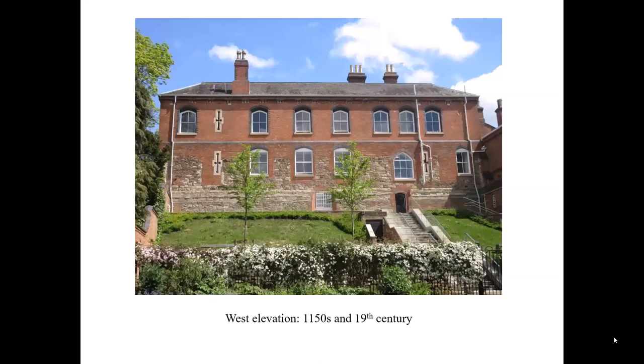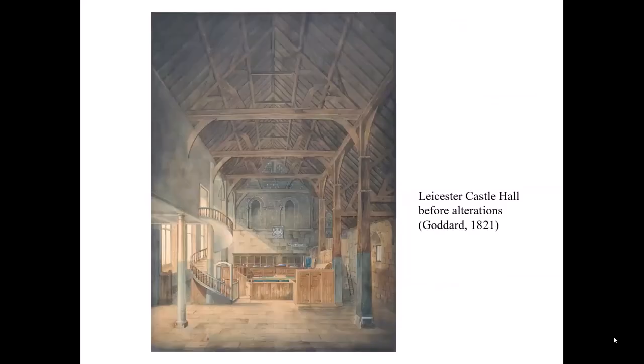The west side, will be coming back to this, the opposing side similarly has a large amount of 19th century brickwork in the upper parts, but as we'll be seeing, does have quite a lot of the original fabric into which you can read quite a lot of information down at lower level there. And then inside this lovely view, which was put together in 1821, just before major alterations then took place.